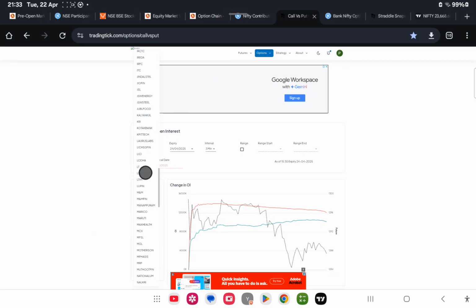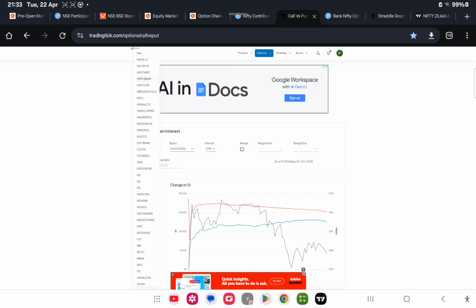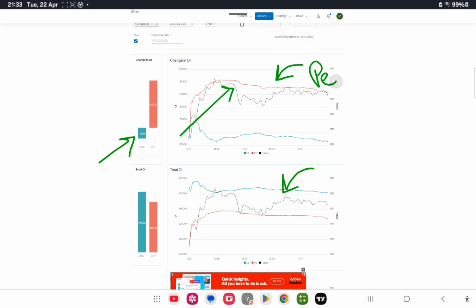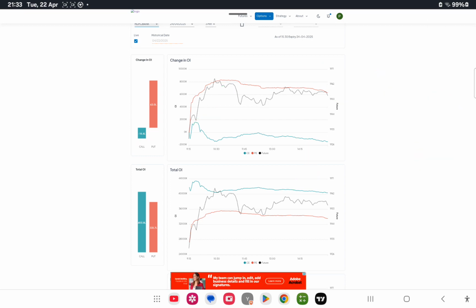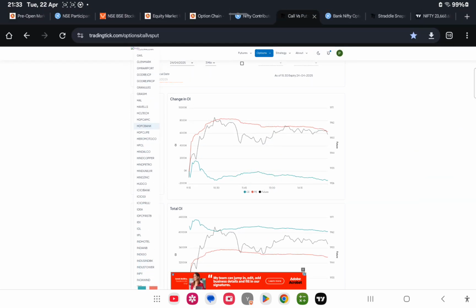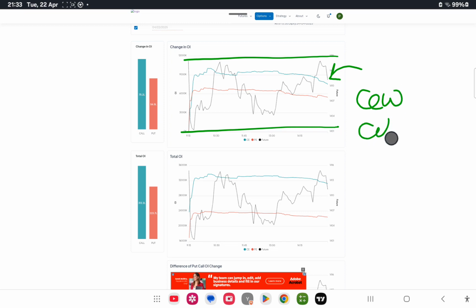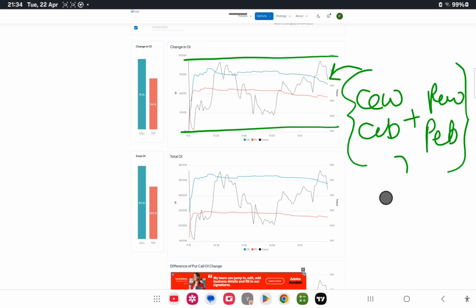Now we have HDFC Bank. Here you could clearly see call writing has done its profit booking because it had the hedge. Since call buying has done its profit booking, the market was going up, but also put writing has happened. Put writing plus call buying is a combination to take the market quickly in the up direction. Now we'll take ICICI Bank. You could see here it was inside the range. Call writing, call buying plus put writing and put buying have been managed in a balanced way so that they can maintain the price inside the range, or inside the first candle technically.